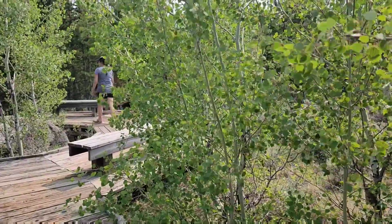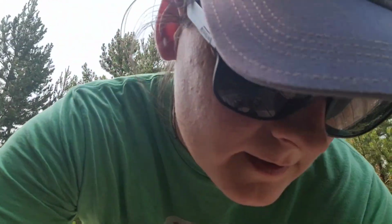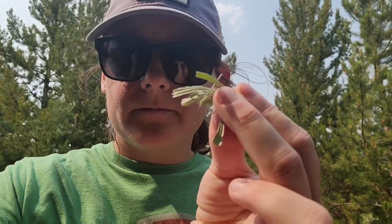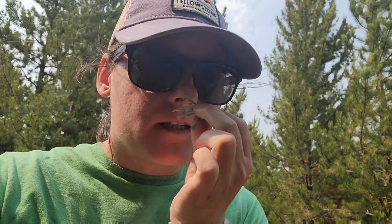So many more twinkly trees. This area of the park actually feels more like eastern Oregon or Washington. It's dry, windy, and there's delicious smelling sage everywhere.